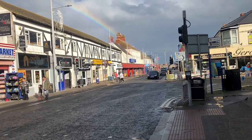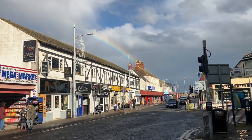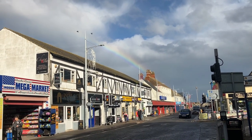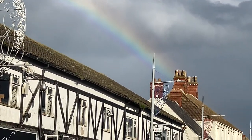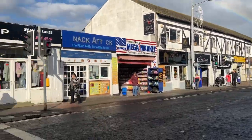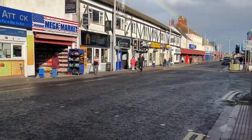Well, there we are in Mablethorpe, looking around the shops. They're a bit crap, but I'll tell you what, mate, that is a rainbow, isn't it? It's starting to fade, actually. I'm a bit late, but oh, that's nice. Anyway, carry on around the shops, lovely jubbly. We have actually just been to Trotter's Trading.